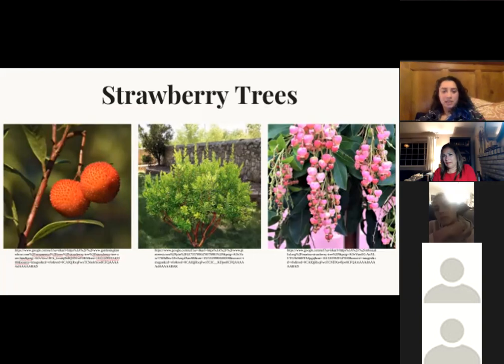And just make sure you only eat the fruit. The underripe fruit can cause nausea, so make sure that it's kind of squishy and ripe when you get to it.